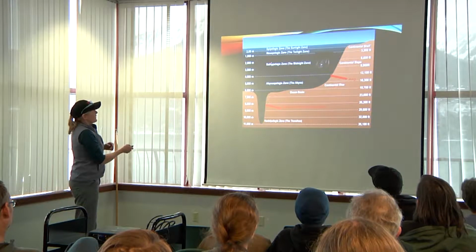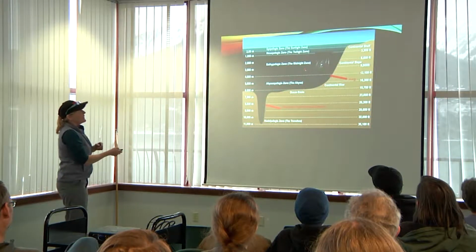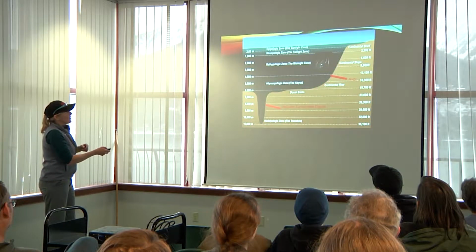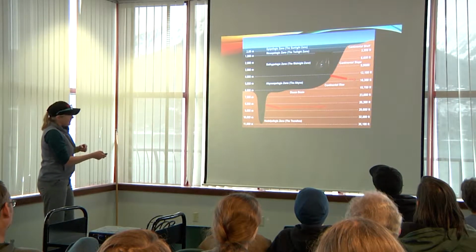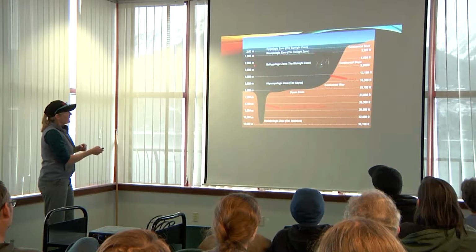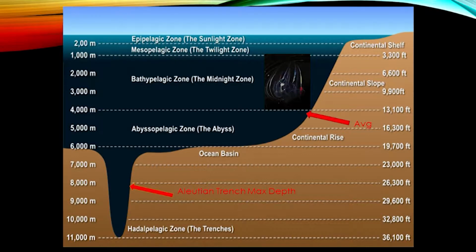Then we have the bathypelagic zone, or the midnight zone. Got a little ctenophore hanging out in there. And that's off the continental shelf, down in the slopes. We have this deeper body of water, 1,000 to about 4,000 meters in depth. And now we're getting down to it. We're going to think about this movie a little bit later, The Abyss. We're down into the abyss.